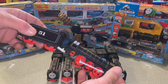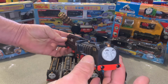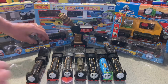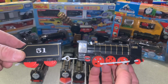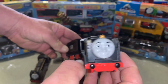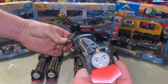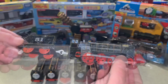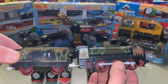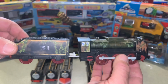Okay, first, this is the Fisher-Price. This is the RC model. This is the standard Fisher-Price. Snow-covered Hiro, made by Fisher-Price. This is one of my favorites. This is the talking Hiro of the Rails. And we're going to check him out a little bit more.